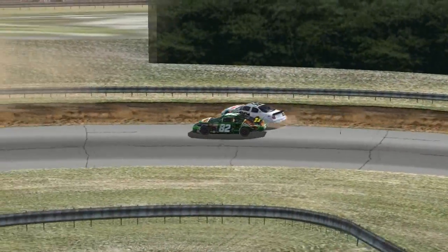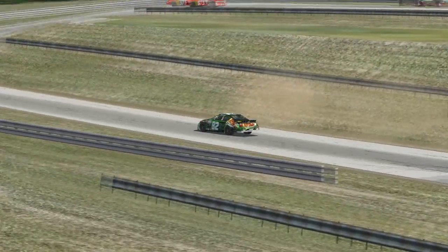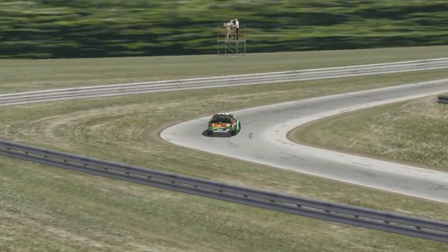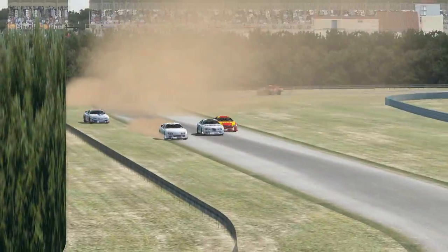One mistake can determine anything, and Sean Spicoli just door-checked Joha Vovicic into the wall. Sean Spicoli is currently running in the final points paying position in 20th place, and just telling the lapped cars to get out of his way.